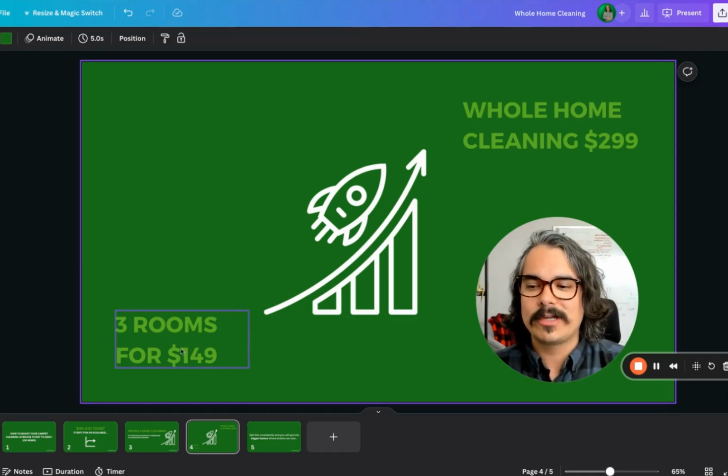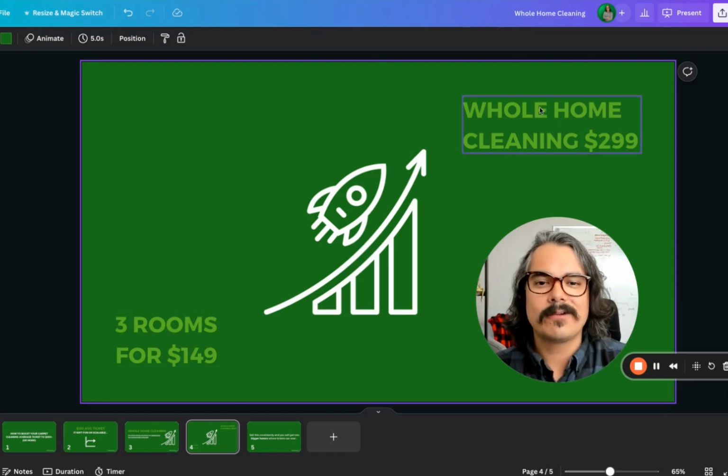Normally you would settle for that 3 rooms, $149, then you might price them out for an extra room. No. Now that you're offering 4 rooms, a hallway, and a staircase for $299. And by the way, I'm going to tell you how you can pump up the value on that so that your customers really want to take this offer instead of the 3-room offer.